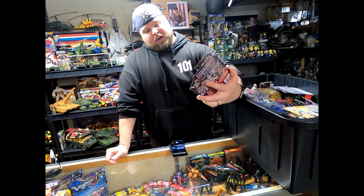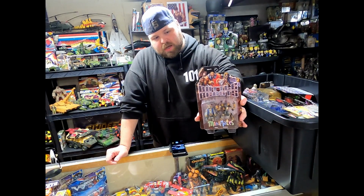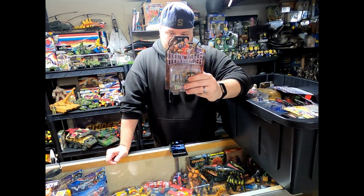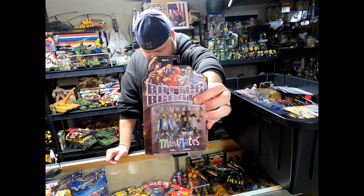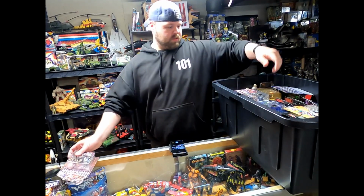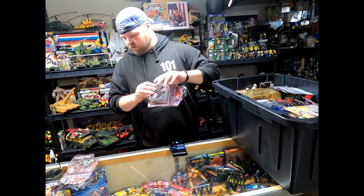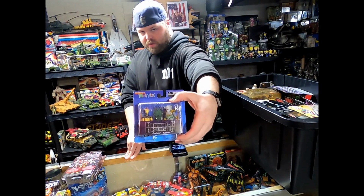You guys know I love my Battle Beasts. They redid a comic book of Battle Beasts. I can't remember how long ago this was. It was by Diamond Select Toys, 2012-ish. So there's those guys. And then there's another set of a different one. Fell off the card. The card just kind of fell apart. Another one.